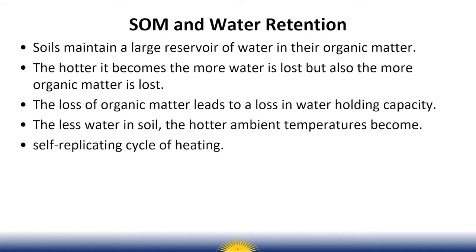Soil organic matter is very important in water retention because it's basically a sponge. Soils maintain large reservoirs of water in the organic matter. The hotter it becomes, the more water is lost, but also the more organic matter is lost, because the organic matter is oxidized, it's weathered, it's volatilized, it goes away. So the loss of organic matter leads to a loss in water holding capacity because there's less of the sponge there to hold the water in place.